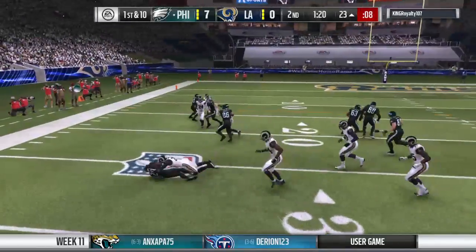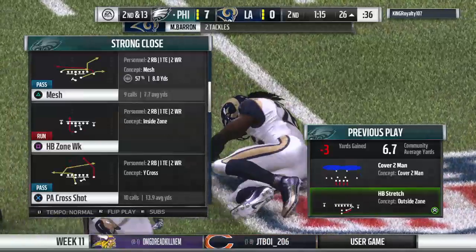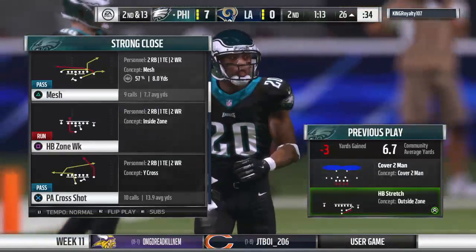Going to give this time to the tailback, and he's going to lose yards. They take him down at the 26. A loss of a full 3 yards, and now it's second down.